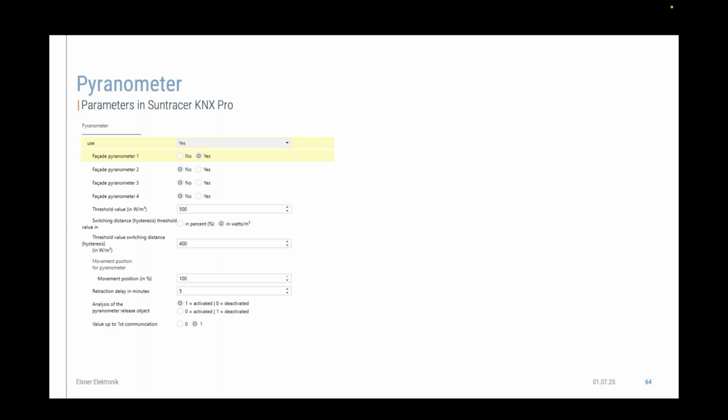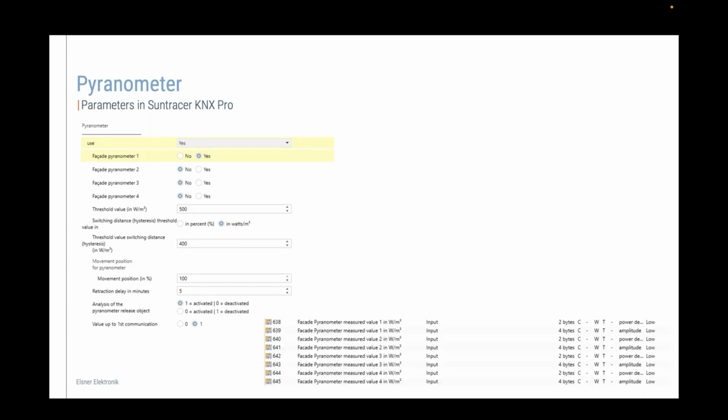Okay, in the parameters, you can set it via the communication objects 338 until 645. So you can see it here, what you can do. Of course, as you know it from the wind sensor, there's a threshold value for the pyranometer input. You can use the hysteresis, and you can say in which direction or which position the blinds have to move. You can make a delay in minutes. So these parameters are nearly similar to the wind parameters we had before.